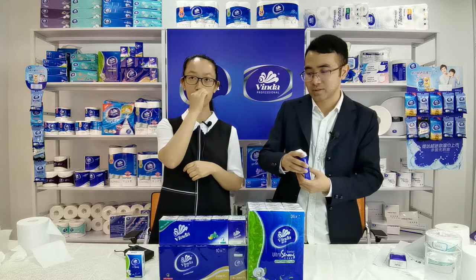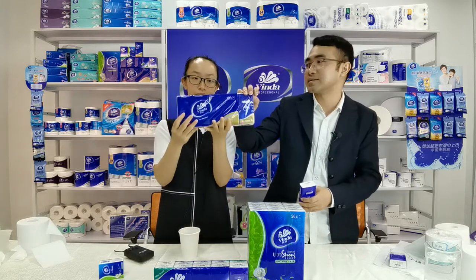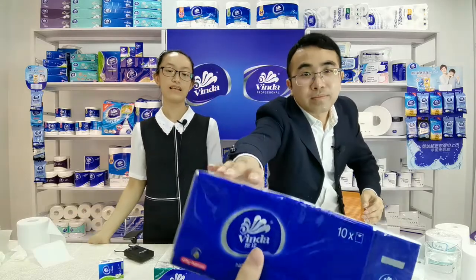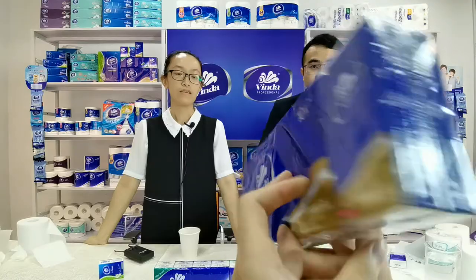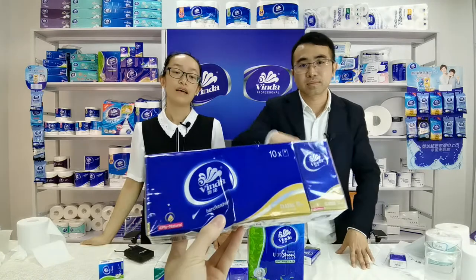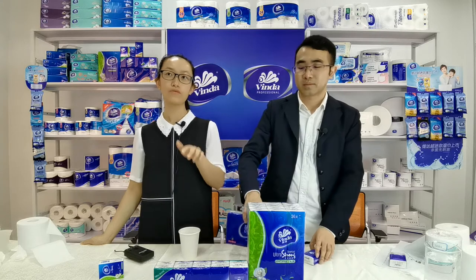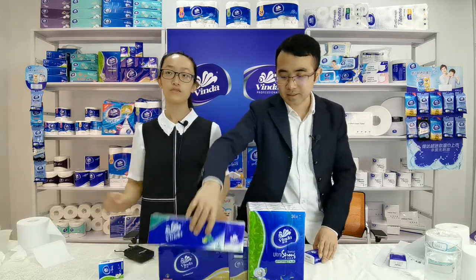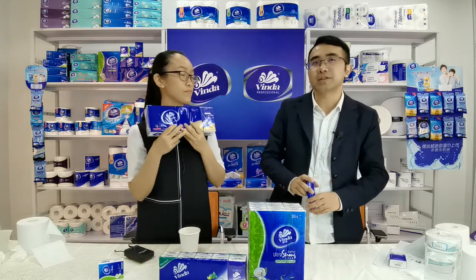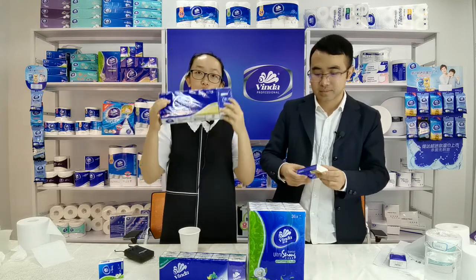How many bags per pack? Per pack, we will have 10 bags. Maybe we show it to our friend. This is the classical series, and it sells very popular. This is the standard size, and as we mentioned just now, each sheet is 210 by 210 mm. So 10 bags per pack. How many packs per carton? 30 packs per carton. So this is the first one.